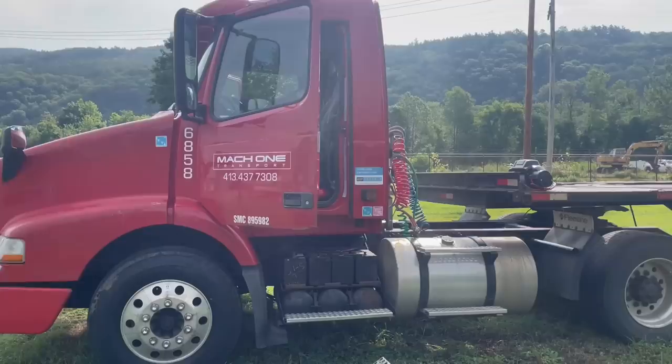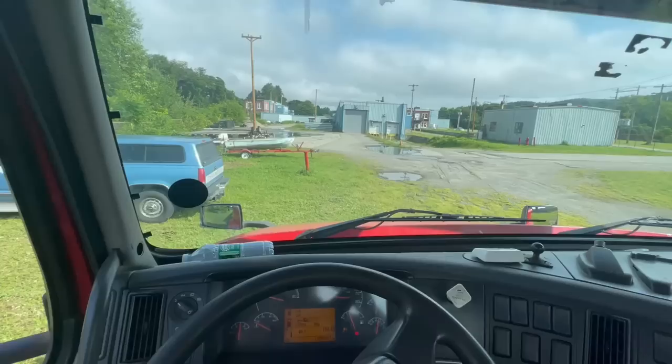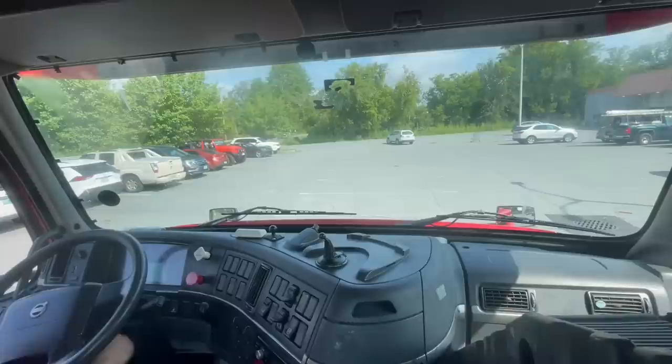That's perfect. New day, we're back on site to make the maiden voyage. We're gonna head out. I gotta stop at the hardware store first to get some more ratchet straps and then we'll be on the road. All right, I got all my stuff. Here we go.